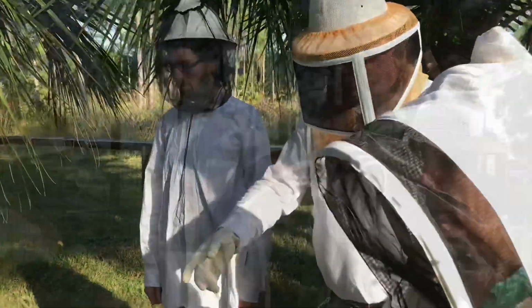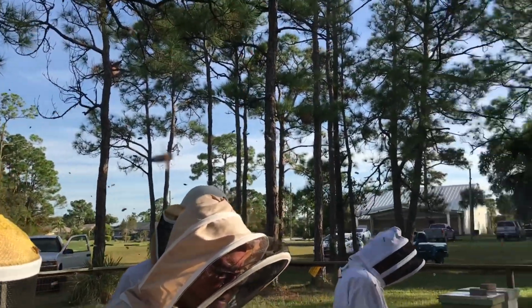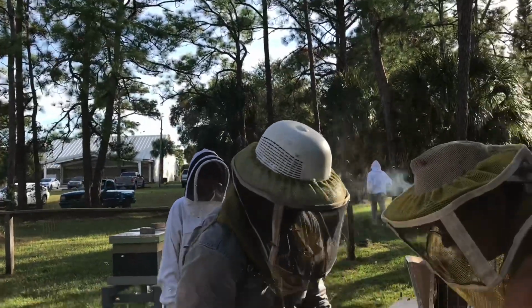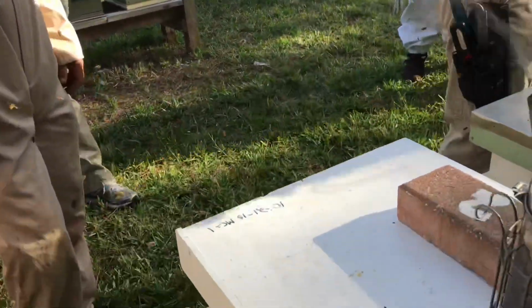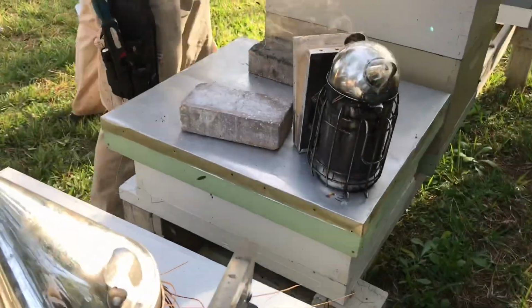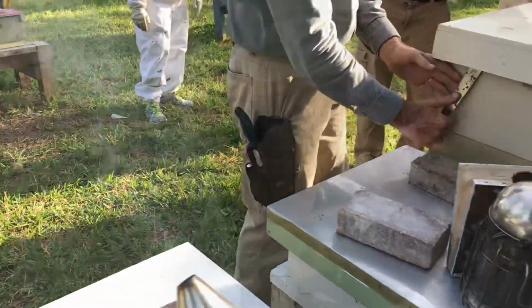I came over and stuck a queen in from the bee yard. This is the one that went over. This was queenless? This one was. I put the queen in from the bee yard. She came out of one of my mating boxes. And did they? Oh yeah, she was laying up a storm. So let's see what she did.